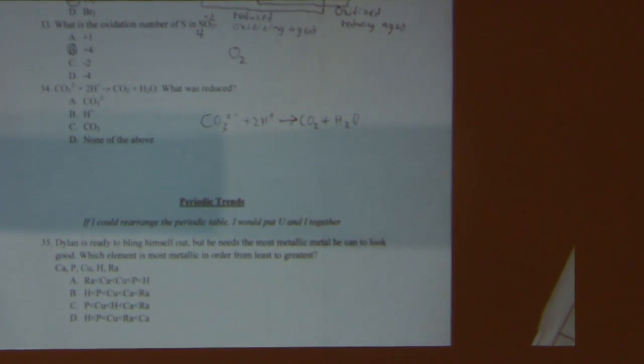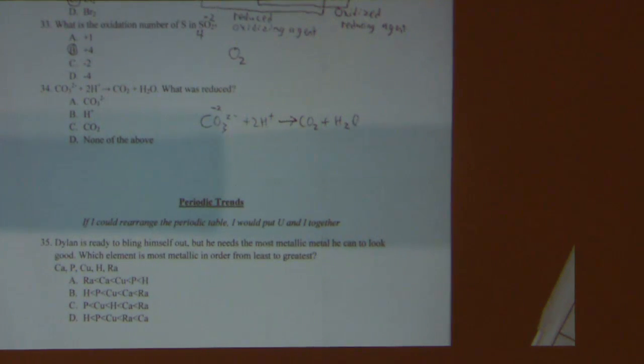What was reduced? So we have another equation with CO3 -2 and 2 H's. So I'm going to draw it out over here so it makes it easier. Plus 2H plus makes CO2 plus H2O. Okay? So we're going from a -2 charge on this. We need to figure out all of the charges, like the oxidation numbers for this. So let's try to figure out what O's are. As we just explained a couple minutes ago, O's are almost always -2 charge when it comes to oxidation number. So this would be a -2. So -2 is on each O, and we have 3 O's. That means it's going to be -6. So the O's together are going to be -6.